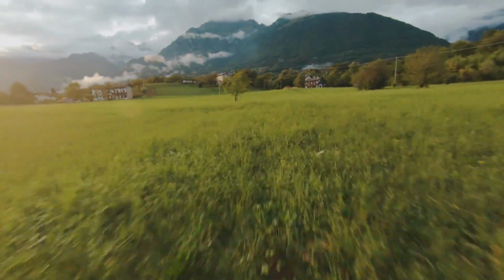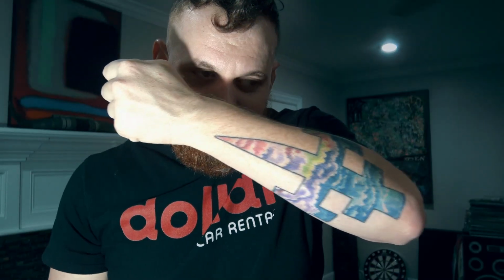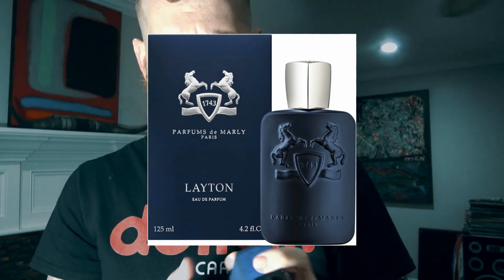Starts off very, very green. Almost soapy. A little bit. Very delicious. I'm actually amazed about how green this opening is. When you hear the note breakdown, I'm thinking just dark, bro. A lot of people relate this scent to Leighton, Parfums de Marly Leighton. So I'm amazed about how green this is. But it is very nice.